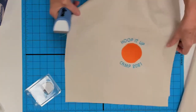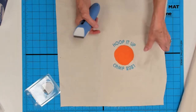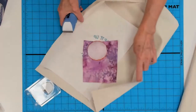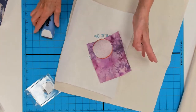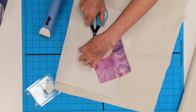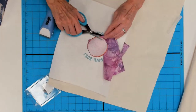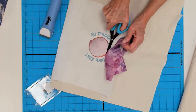And so here's a Hoop It Up Camp 2021, right? So I caught my problem midstream, and I need to finish that circle and also add the satin for the basketball. But then I realized I had a piece of fabric underneath. Now, depending on what this is going to be used for, the easy fix may literally be just trimming that away, kind of like an applique. It's going to be on the wrong side of whatever this item is.